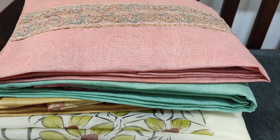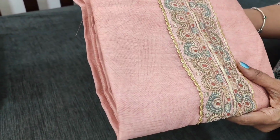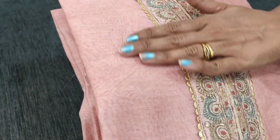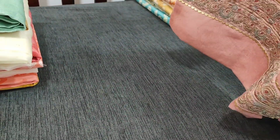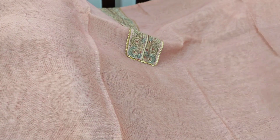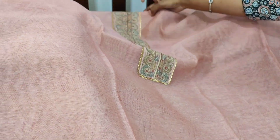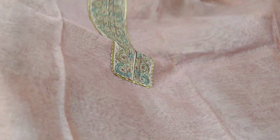Next, we are going to see a beautiful set in pastel shades in premium silk cotton. It's a lightweight printed silk cotton. It has sober prints on it and a beautiful zari work that is done along with gota lace taping. The color is pastel pink. It's a sober kind of color. And the fabric is thin, lining is needed. It has a quite lengthy yoke which is embroidered with zari detailing.